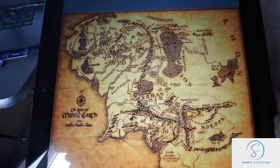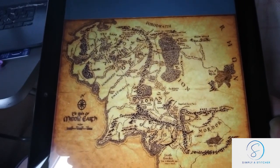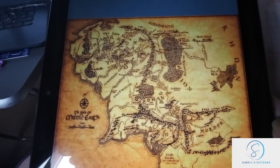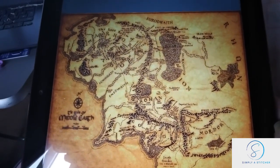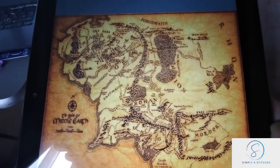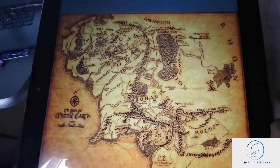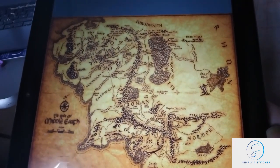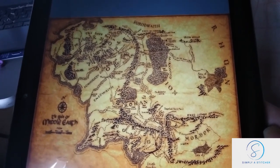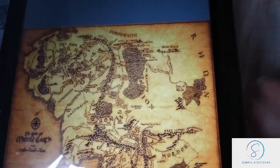So today I'm going to be taking a little stitch with me, and this one by request is the Realm of Middle Earth map, and it is by Tilton Crafts. I do believe that this kit, this chart, to beg your pardon, is now retired. But I've had this one for a little while now, and I haven't actually picked it up since January, so I thought it was about time that I had a little bit of a stitch with me.